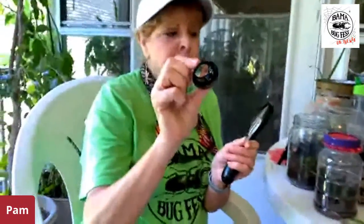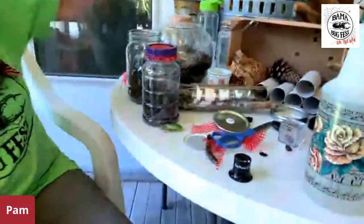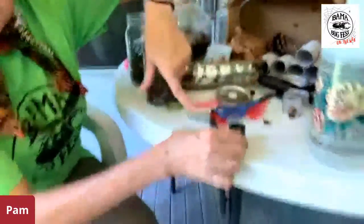Sometimes I just take something as small as this, a little tiny magnifier. Another thing that's handy to have out in the field are these little viewers, and they just sit right on top of a bug, and you can view the bug from the top. Can you see that?